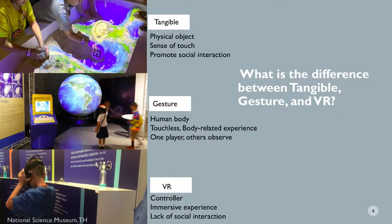Let's consider the three types of technology displayed in this slide. What is the difference between them? The tangible interface is simpler than other types, and people will feel familiar interacting with the system as they interact with the physical objects around them. It not only delivers a sense of task, but also promotes social interaction between visitors as well. In contrast, the gesture-based interface is touchless technology.